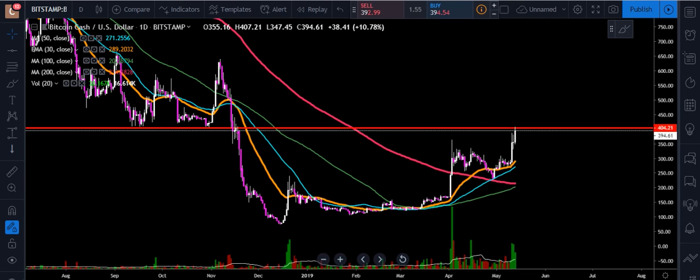Want to bring you all an update on something I was looking at here. I was looking at Bitcoin Cash. A few people in the comments were wanting me to cover it, and I can understand why, guys. There's a lot of good things happening in terms of the price action. I just want to be clear and out there.